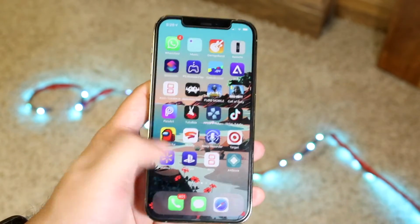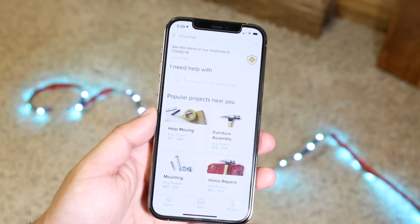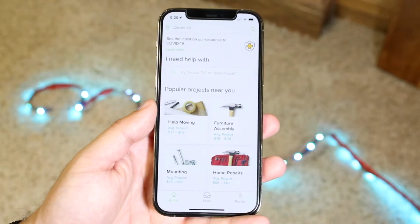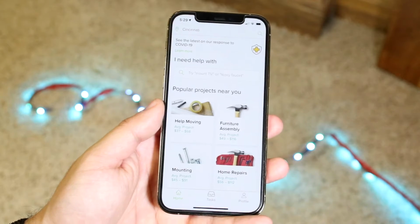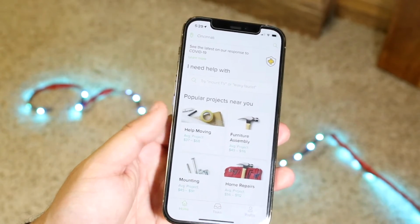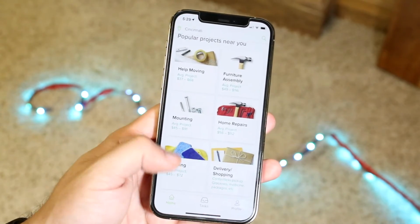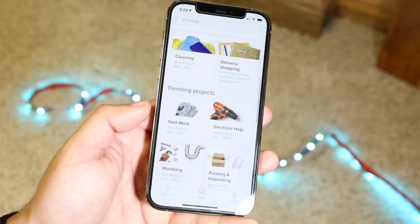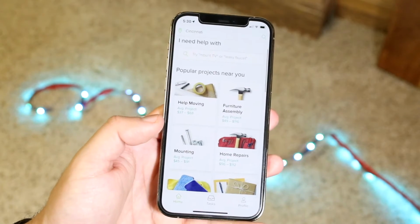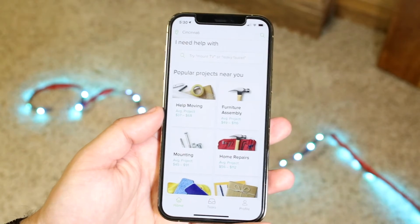Now there was another one called TaskRabbit, and I'm not really too sure where that one went. Now TaskRabbit is another one of those specific websites that allow you to basically create jobs in a way, or do jobs that are not mundane, but are needed for a lot of people, and they could go from anywhere from help moving to furniture assembly to mounting to house repairs. And if you're a good handyman, if you're creative, there's some creative apps here too, yard work, different things like that. You can basically go ahead and find these specific jobs in your area by using your phone and actually go ahead and complete them. And that's another huge thing.